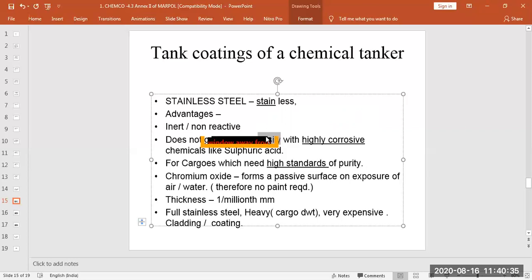The property of the chromium is that in the presence of oxygen, air, or moisture, it becomes chromium oxide. And chromium oxide is very inert or non-reactive with chemicals. So these chemicals are not getting in contact with the actual steel, and therefore there will be no contamination and corrosion.